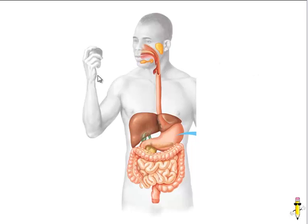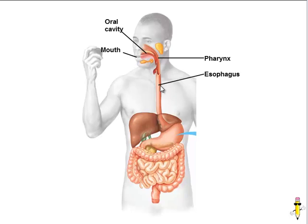So we're going to start at the beginning. This gentleman is eating an apple, but we can easily pretend that he's eating a hamburger as well. It's first going to enter the mouth. That's pretty basic. From there, it goes into the oral cavity. So the oral cavity is the space within your mouth. From there, it goes into the pharynx or throat. From there, it passes into the esophagus, a nice long tube, and then into the stomach.